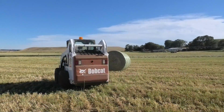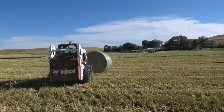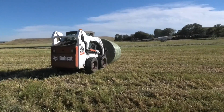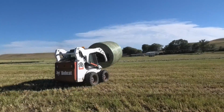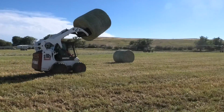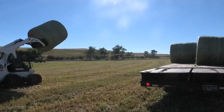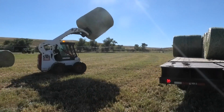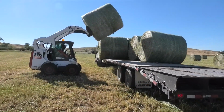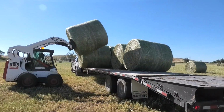Notice he's not going to waste any fuel by running around all over the field. He's going to grab some of these bales that are close by, load it up on this trailer. Have no idea if they're going to stack them, how they're going to tie them down to keep them from rolling off this flatbed trailer. Maybe we'll get to see that in a bit.